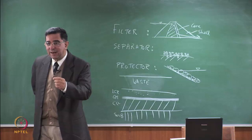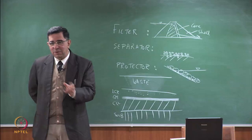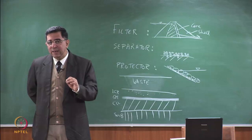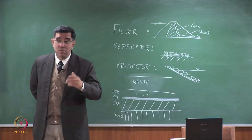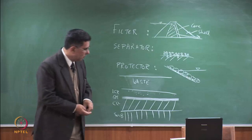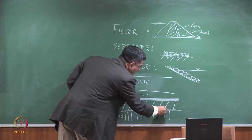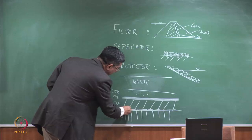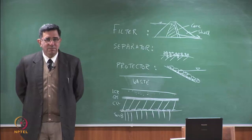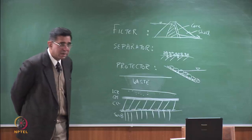So whether I need a separator or not, somebody used the word protector. I don't need a protector for the underground soil. Even if it is soft clay, I need a separator. This is clear. So I may or may not require it. Therefore, it's not in the minimum guidelines. The designer has to decide. But I need to be very clear that I have something which has to be put here. So I'm just going to put a dash dash line and you can mark it as a separator. Optional. Separator is optional. And then let's look at the interface between the geomembrane and the compacted clay liner.